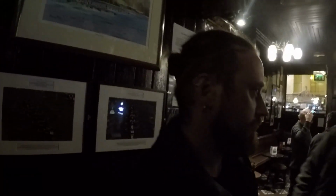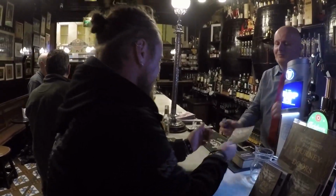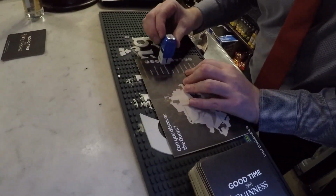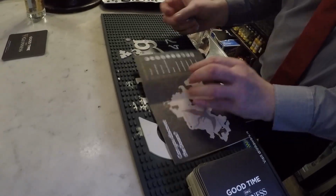Last one. Last stamp. Go ahead. It's neat that people come up and have seen 4 or 5 doors and missed. No one's talking about the stamp. Perfect.